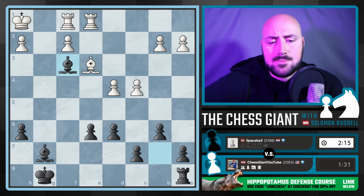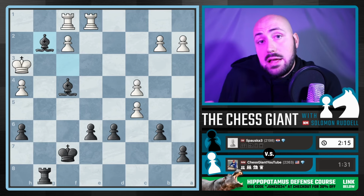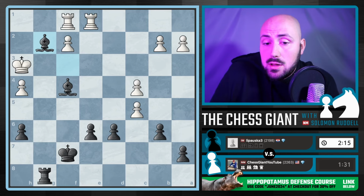Okay, so just wanted to take a look at this game real quick and show how the Hippo might start slow, right? Because the first 10 moves, we're not trying to win the game. It's very rare that 10 moves into a game I have a winning position, but it is very common that I have a playable position, one that I'm more comfortable with than my opponent, and that's what we saw in this game.